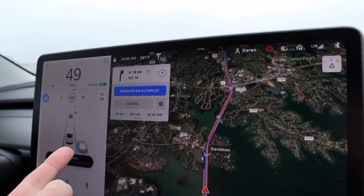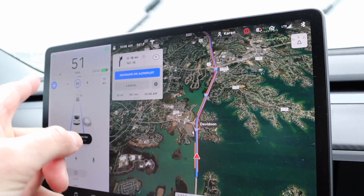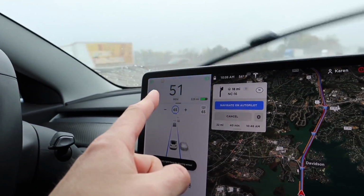Right away it goes to Navigate on Autopilot because we set that in the settings. And now it will automatically change lanes. You still have to keep your hand on the wheel.